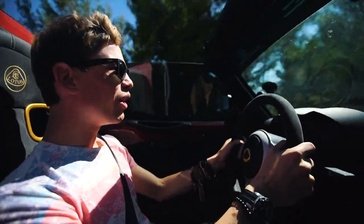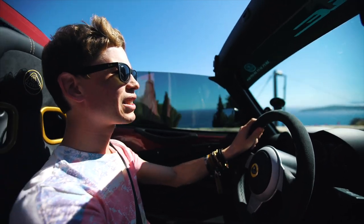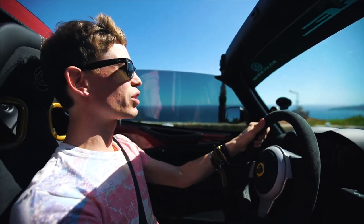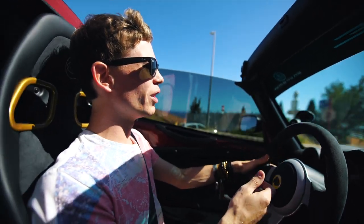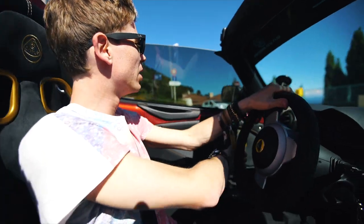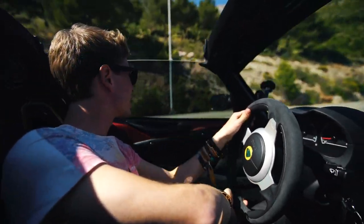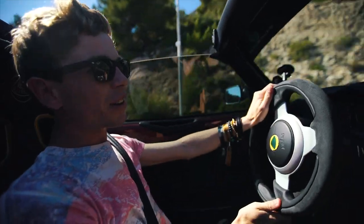Wow. And I'm not even in race mode. Let's whack it into race mode. And this is where everything gets serious now. So, in terms of the positives of the Alfa, no body roll. This has equally as little body roll. In terms of the acceleration and the character and the pantomime of the Alfa, this has more.